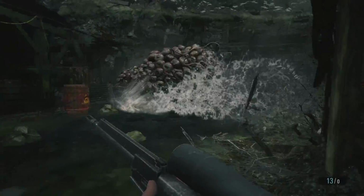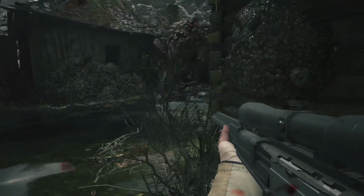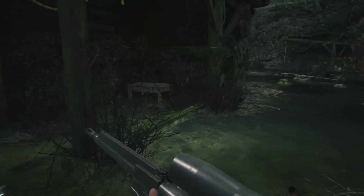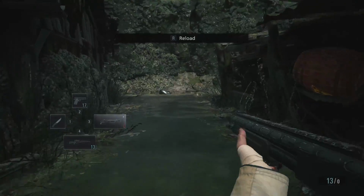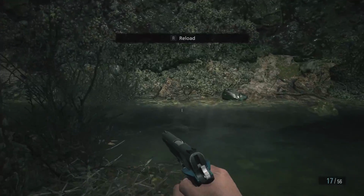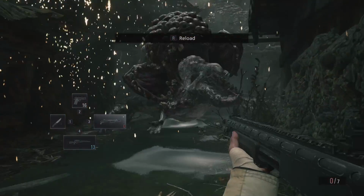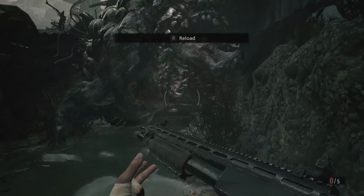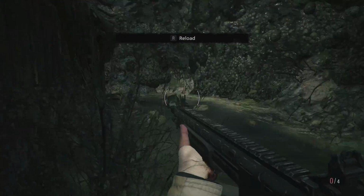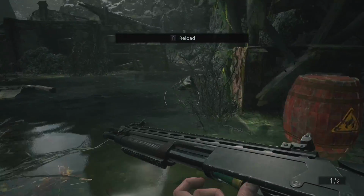As you can hear, he, oh yeah, there we go. He can kind of pop up anywhere, so just keep on your toes. Keep away from him. Now there's explosive barrels all over the place, so we're gonna utilize that right now. Get a few shots in and then back off. Reload when you can.